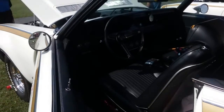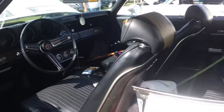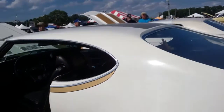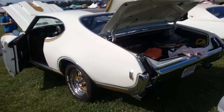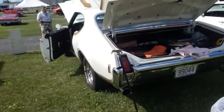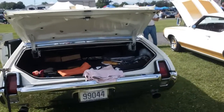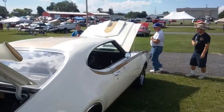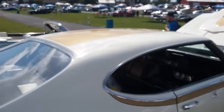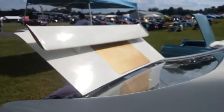Right on, that's awesome. Yeah, always. How long have you had it? Almost 15 years. Nice. It's my dad's dream car right here.